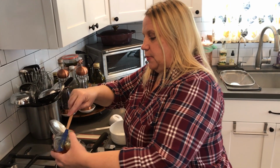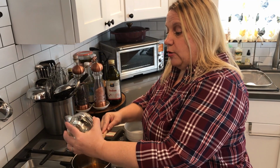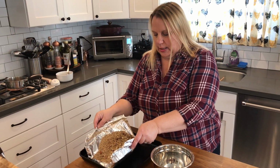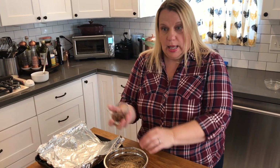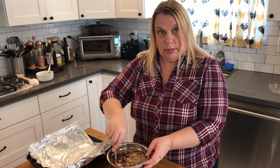We'll let these cool for a little bit, and then we're going to head over to the stove and cook our honey. We're going to take our 3/4 cup honey and put it into a saucepan, and we're going to bring this to a boil and then skim it, and then we're going to simmer it for 7 minutes. While the honey is simmering, I'm going to take the sesame seed and nut mixture that's been toasted and pour it into a bowl, add the fruit that I've chopped, and then stir it up. And this is going to get added to the honey after the honey simmers.